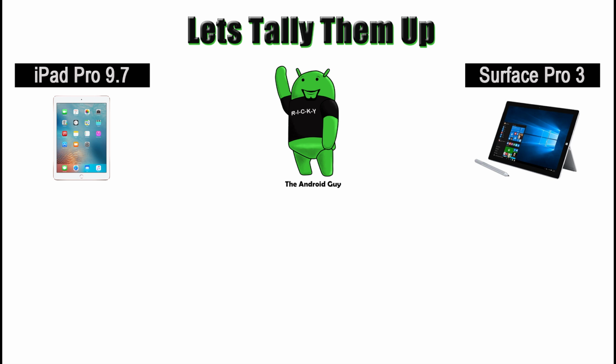All right, let's tally them up and see who won. When it comes to look and feel, the iPad Pro does have the better overall look and feel. It just feels better in the hand, and it definitely has the better look. When it comes to web browsing, the Surface Pro 3 is easily the better web browser, not only loading everything quicker, but obviously you can go to every website, whereas the iPad Pro is limited with not being able to support Adobe Flash and Silverlight.